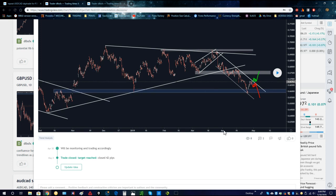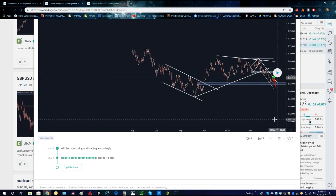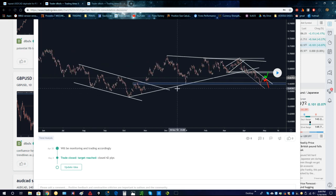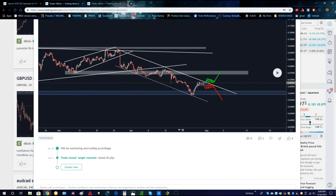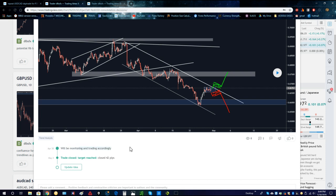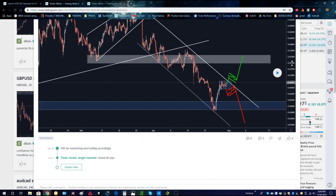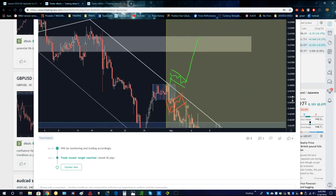My plan was that I anticipated a breakdown just based off of what we had been doing previously. You can see, the chart doesn't show up back here, but we were essentially in a downtrend on the higher time frames. We had just broken out of this really large squeeze, and so I was anticipating the move down, but I wasn't sure. So I just sat on my hands, and I said we'll monitor and trade accordingly.